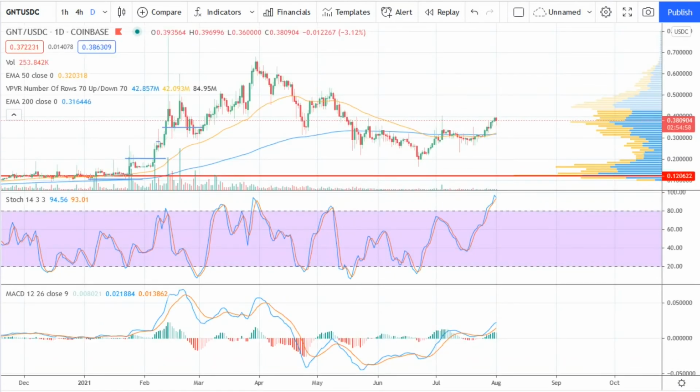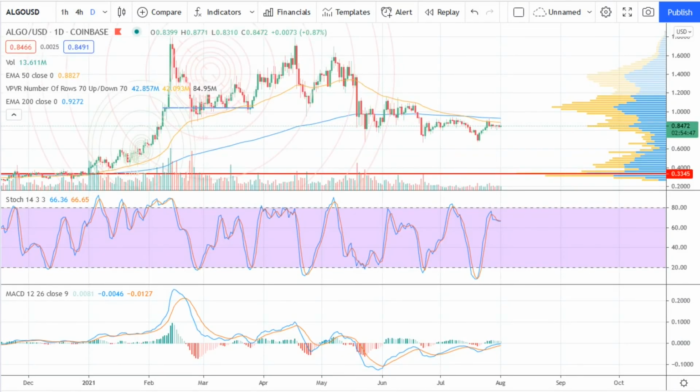GNT, we'll see. I made good profit on it, but I need to wait for Coinbase to upgrade this project, also with Loom, to the new token contract. They haven't done that yet. Algorand looking good. I'll jump back in it at some point.